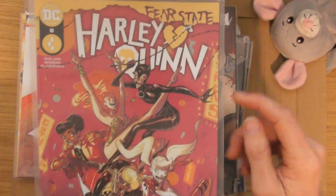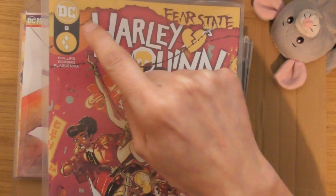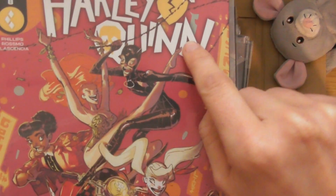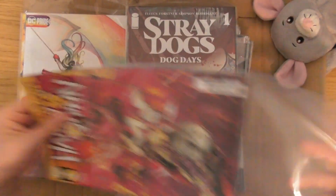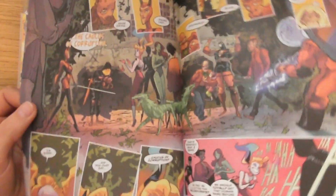And then we got this one as well, Fear State. So I think it was issue 6, 7, 8, 9 they had. But I went with this one because I like the way they've done Poison Ivy here. These characters here have got a very cool style about them. I haven't looked inside this yet. I hope the art inside is like the cover. Well, it's kind of cool.